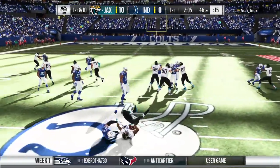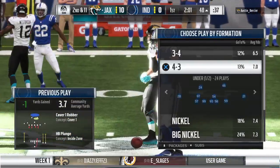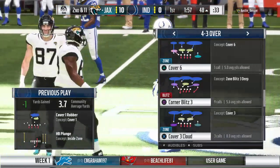Fournette, a 1st down carry. And they go backwards here, losing yardage back at the 48-yard line. That's going to go as a loss of a yard, and it'll be 2nd down.